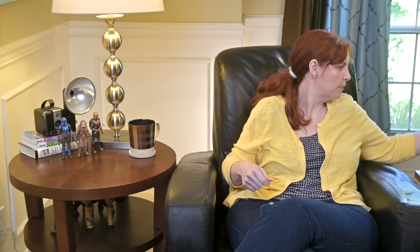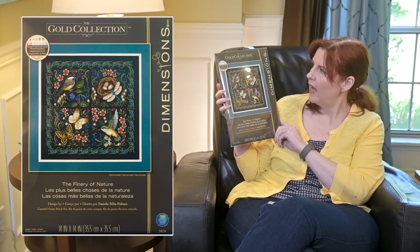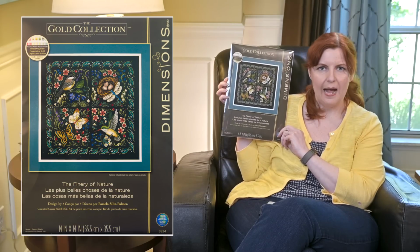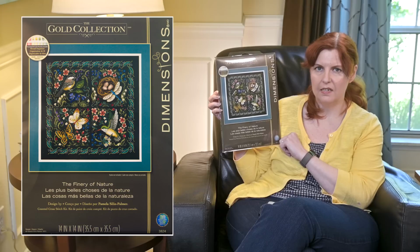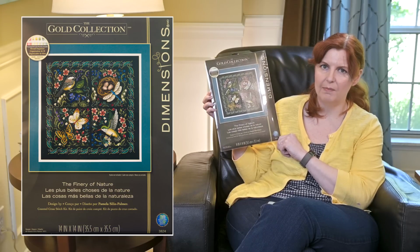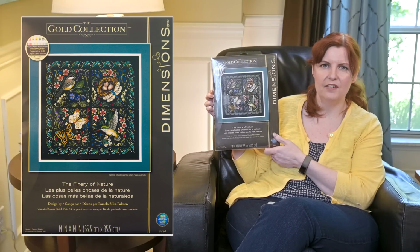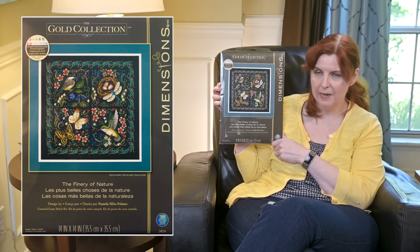So I picked up the Finery of Nature. It's a Dimensions Gold collection kit. I think this is absolutely gorgeous. Love the colors. I have no idea when I'm gonna start it, but I'm super happy to have it in my collection and to be able to add it to my list of things that I'm gonna stitch at some point. So that's my haul.